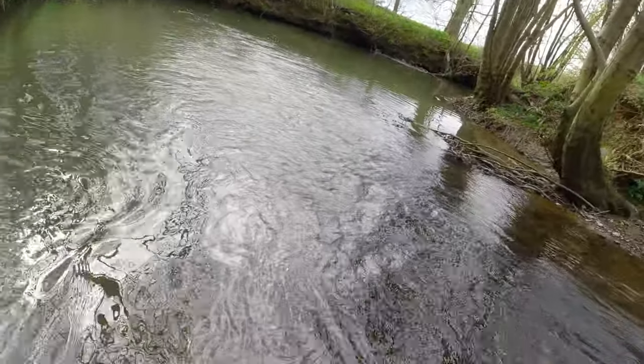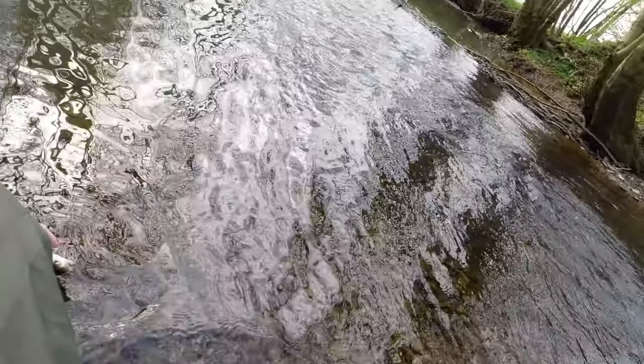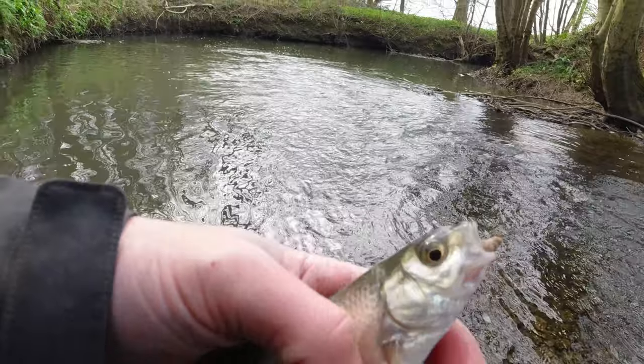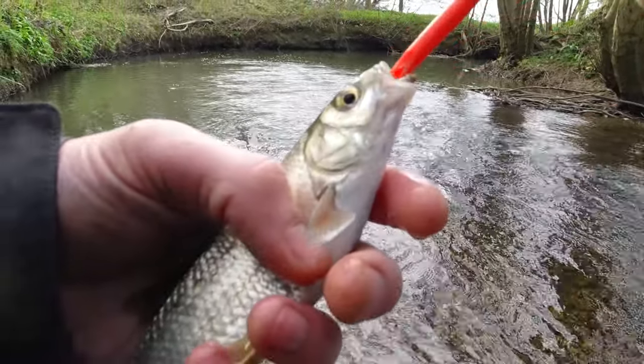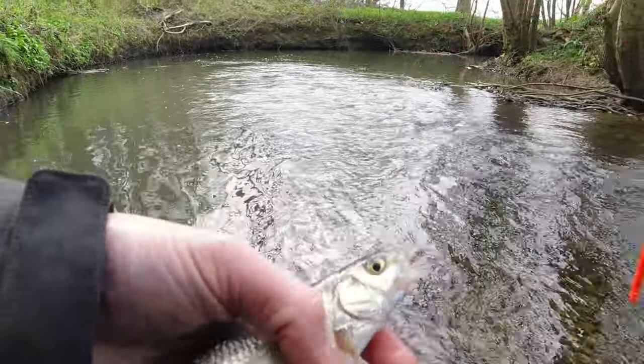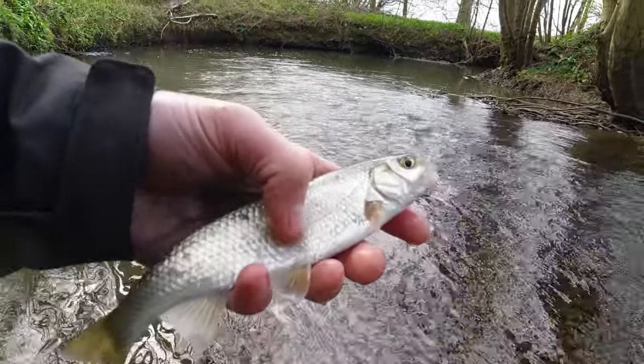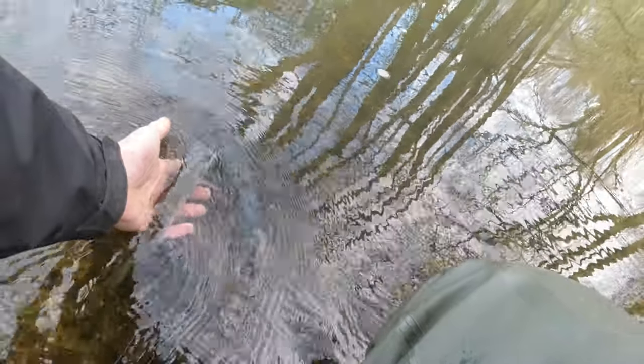Another dace. What is going on? Oh, another dace. Just need to get this hook out. There we go. Another dace. We're going to release this guy back upstream, I think. Off you go, buddy.